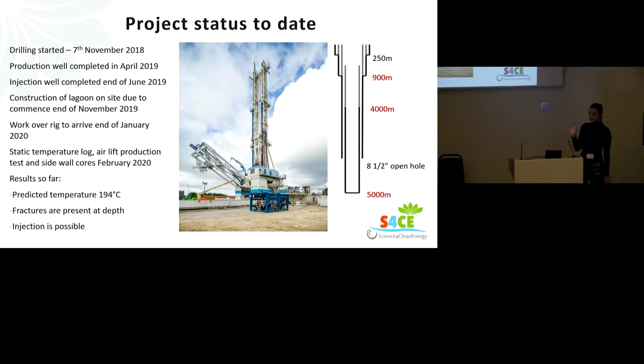We then drilled the injection well and completed that in June, and are now in a phase of building a lagoon on site so that we can do a production test and put the produced fluid into the lagoon. At the end of January, in February, we'll have a workover rig come to the site, and we'll do a static temperature log so that we can get a true temperature reading. We haven't got one yet, but we do know that it's hot down there.